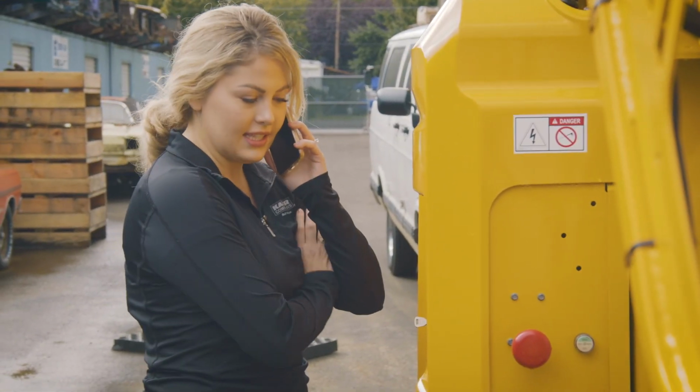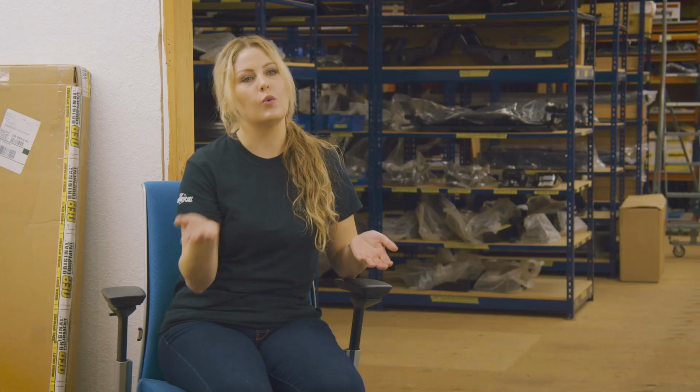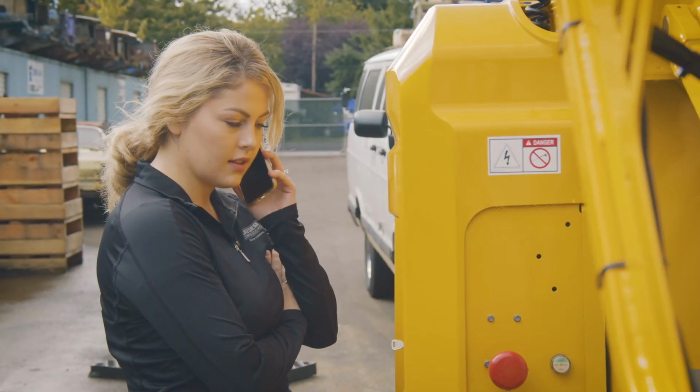Hi, my name's Alyssa and I'm from Graveyard Carz. Who am I speaking with? So I'm out here with our Hallett lift, which is broken. Is it broken? It just won't go down the last 2 feet. I'm hoping that if I call the diagnostic line for Hallett, they'll be able to help me and we won't have to have anybody come out.